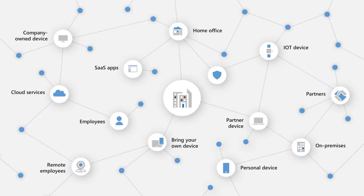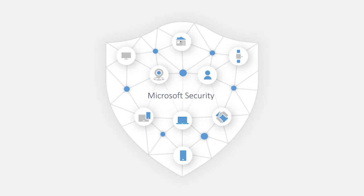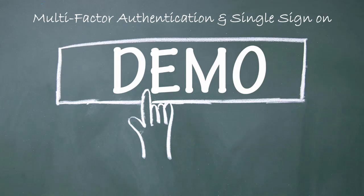All these things are just making the world of security a lot more complicated. And what Microsoft has done with this new M365 is actually combined all of those security products to allow you to still work the way you're used to working, but allow you to now support those remote users and remote locations. And I think the first thing you're going to see here from Adam is the demo for multi-factor authentication.